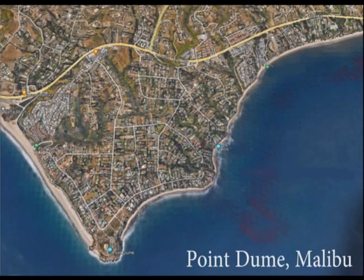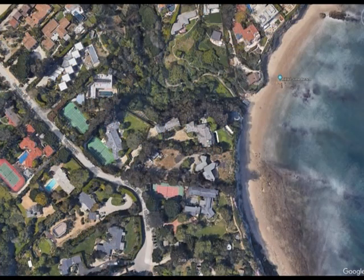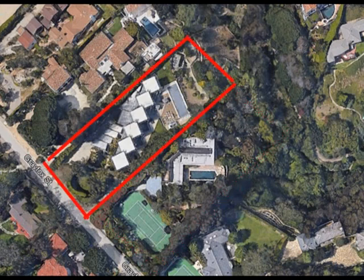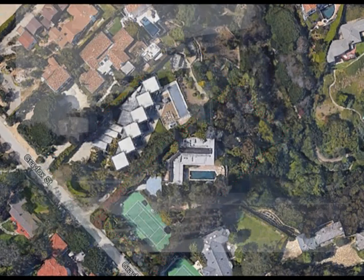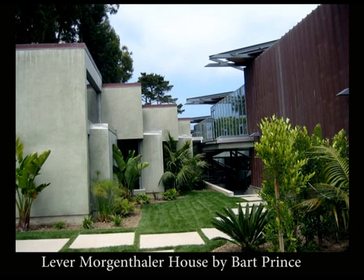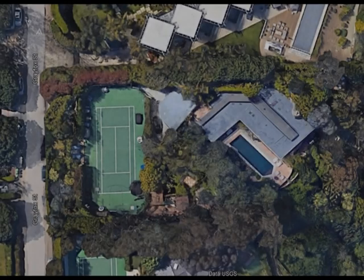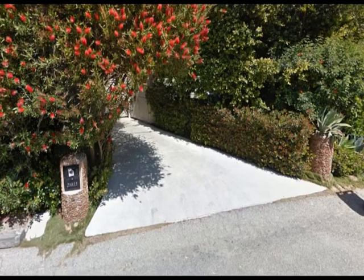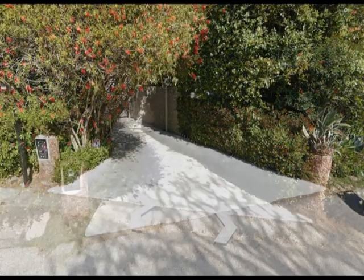The house was located in one of the most expensive parts of Malibu, near Point Dume and overlooking the Pacific Ocean. It was located next door to another interesting house, the Lever Morgenthaler residence by architect Bart Prince. Also a great design, but that will be the subject for another video. From the street, only the entry gate was visible because the house itself was hidden behind tall hedges.